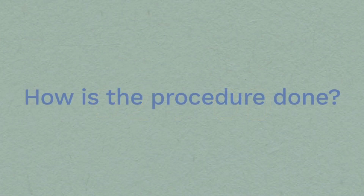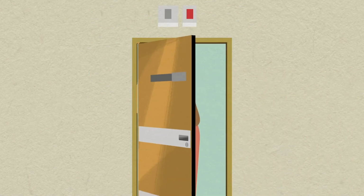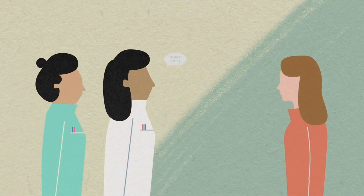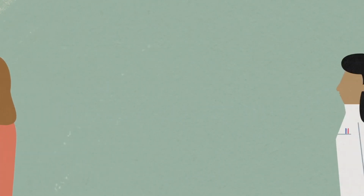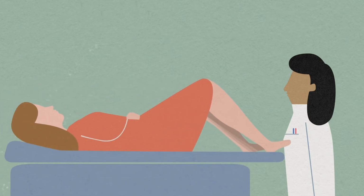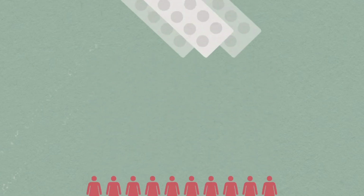How is the procedure done? The appointment lasts about 30 minutes, with the device fitting usually only taking 5 to 10 minutes. You'll meet the clinician who's fitting your device. An assistant will also be there to support and reassure you. We'll ask about your medical history, do a pregnancy test, an STI test if needed, and answer any questions. Then we'll carry out an internal vaginal examination to check the entrance to the womb or cervix before fitting your chosen device. The procedure can be uncomfortable, but half of women experience little or no pain. We'll provide extra pain relief if you need it.